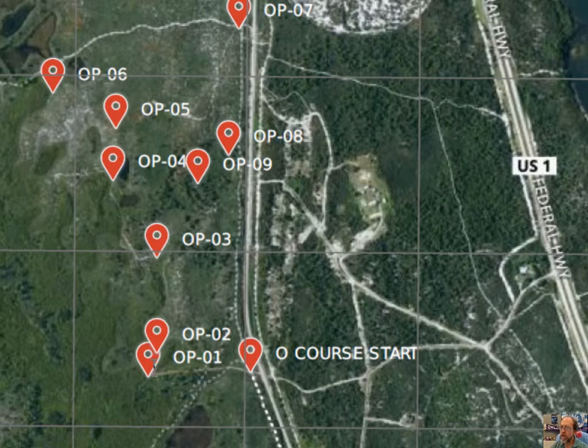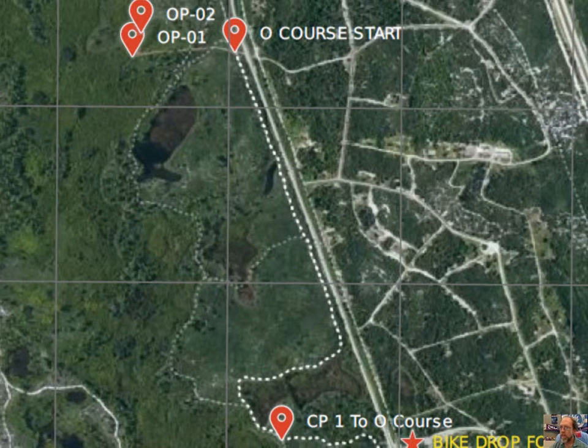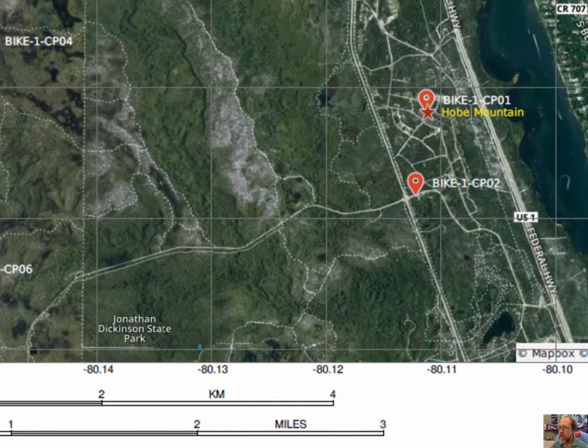large fire break. Once they've located this, they will continue on to check the orienteering points 1, 2, 3, 4, 5, 6, all of which require a significant amount of bushwhacking, and then out to a large double track trail to OP7, which is the backstop of the orienteering section, picking up OP8 and OP9 on the way back to the O course start, then finally running down the Florida Trail back the way that they came to the bike drop, where they'll enter the next challenging section of the course.